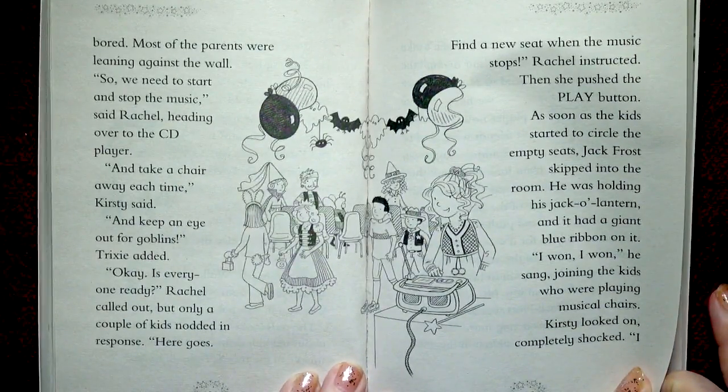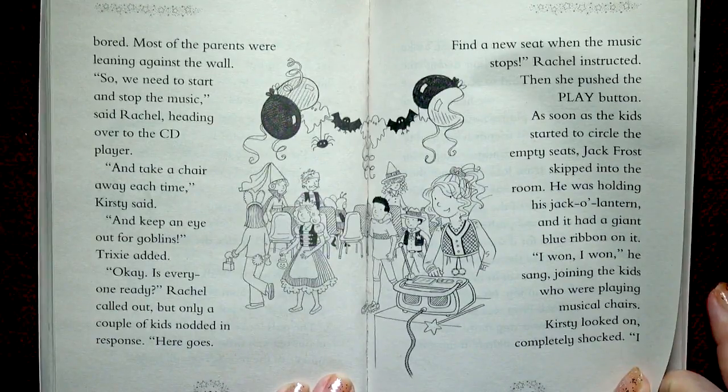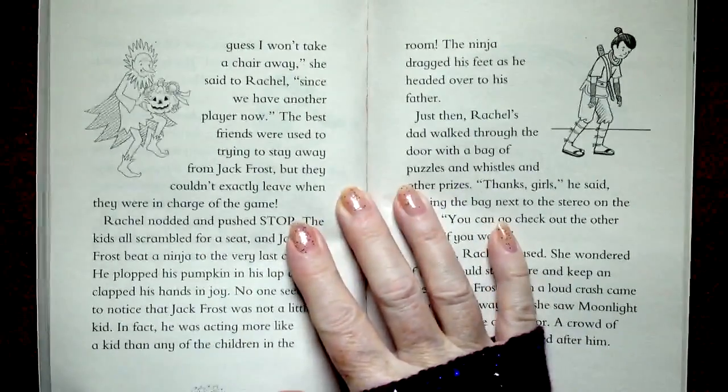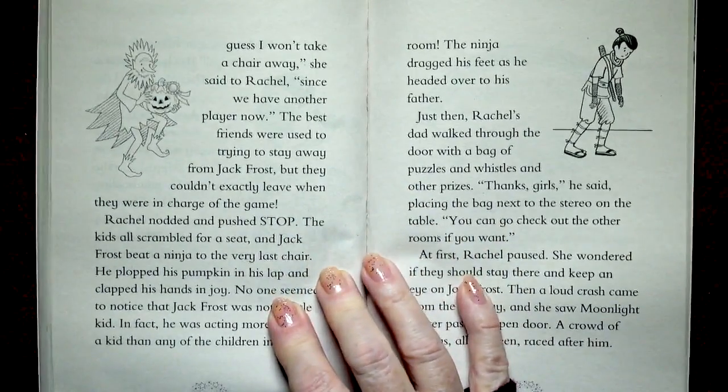As soon as the kids started to circle the empty seats, Jack Frost skipped into the room. He was holding his jack-o'-lantern, and it had a giant blue ribbon on it. "I won! I won!" he sang, joining the kids who were playing musical chairs. Kirsty looked on, completely shocked. "I guess I won't take a chair away," she said to Rachel, "since we have another player now."